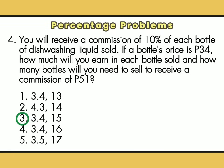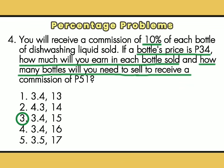Unawain natin, no, 10% ang matatanggap mo sa bawat bote na mabibenta mo. Ang presyo ng isang bote ay 34 pesos at ang tanong ay ilan ang mapapasayo sa bawat bote at ilan ang kailangan mong ibenta upang 51 pesos ang matanggap mong komisyon. So dalawa ang hinahanap dito at una nating hanapin kung magkano ang mapapasayo sa bawat bote na mabibenta mo. Since tag 34 pesos ang bote at 10% nito ang mapapasayo, so 34 i-times natin sa 10%.